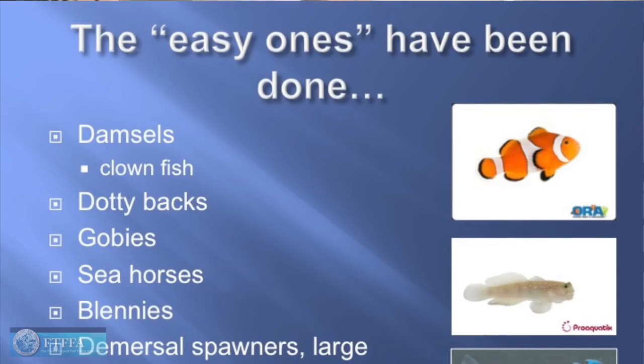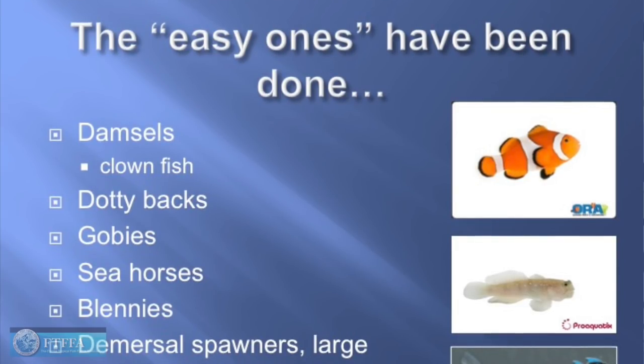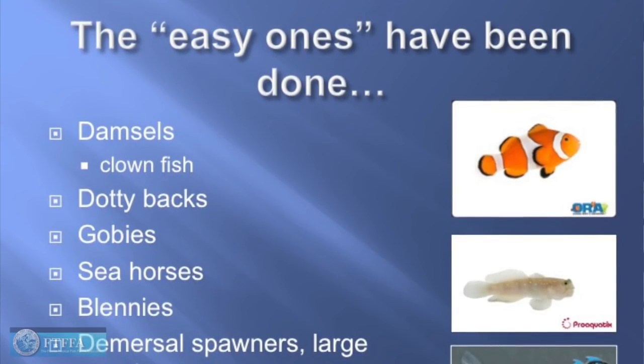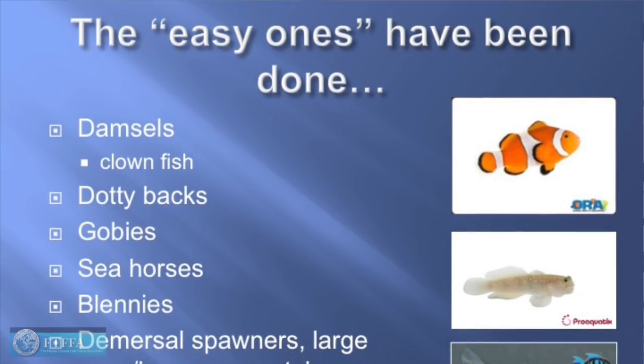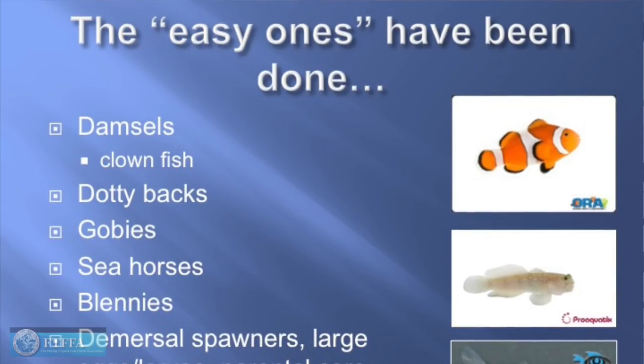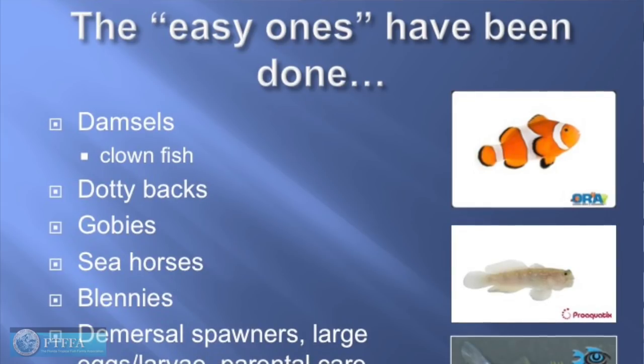So the other thing that we're dealing with on the marine side of things is the easy ones have been done. If you walk around here and you look at some of the fish that are being grown in the aquatic lounge here, a lot of the cultured fish are some that are on this list, things like clownfish, dottybacks, gobies, seahorses. We've gotten really good at growing some of these species and doing it reliably.